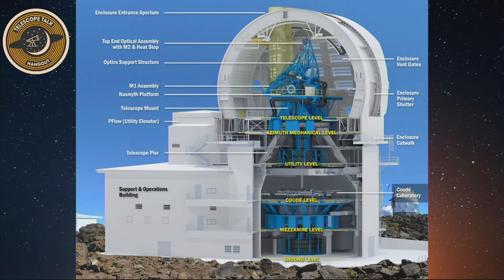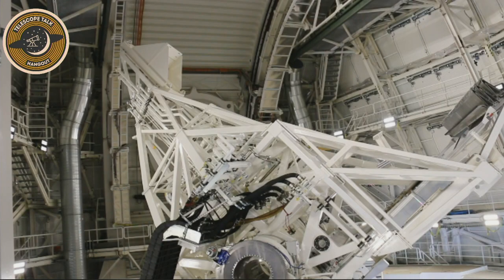With the telescope levels, the Coude level. Look at your picture of the structure in the telescope dome. Which one? It's 2017, 12, 13. Yeah, I got it, the cutaway. It doesn't have the labels on it, but it has an actual photograph of it. Yeah, I think I've got it up.